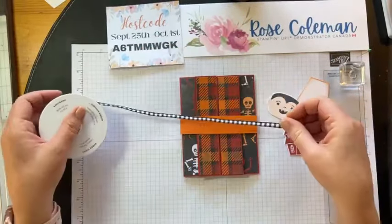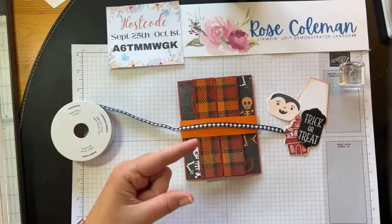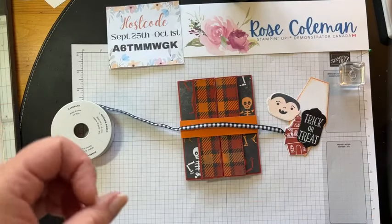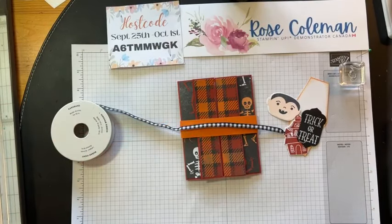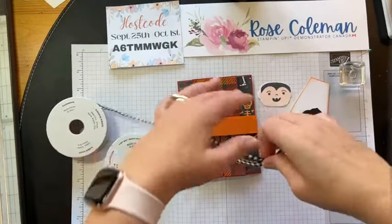This is from the annual catalog, and I chose this one because I'm using white cardstock on this card. However, in the mini catalog, we have a new black gingham. Let me show you. It's vanilla, black and vanilla. So there's a new kid in town. Let me show you the difference.